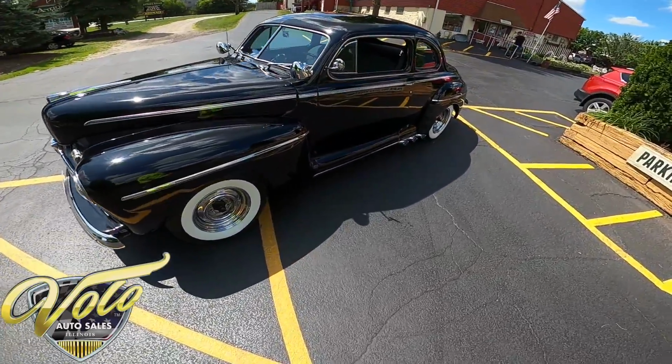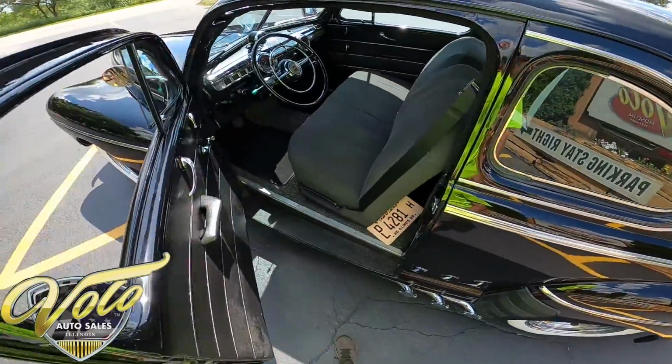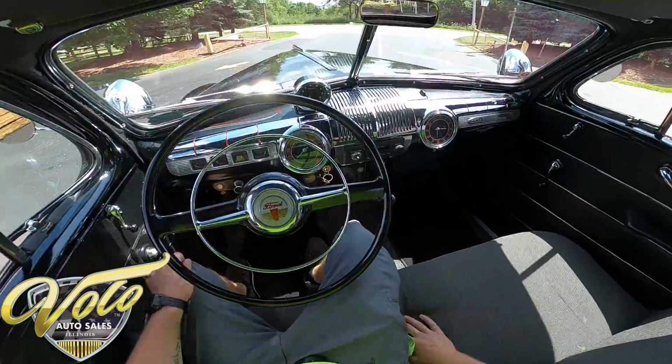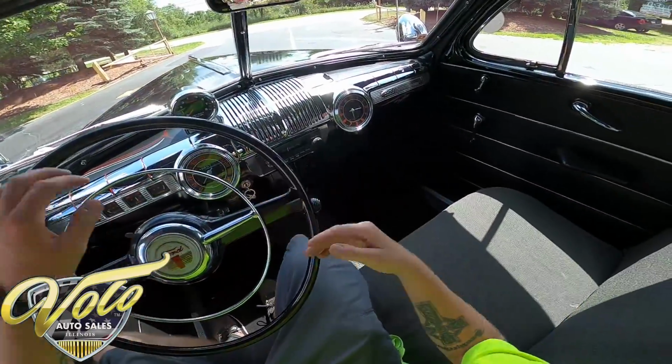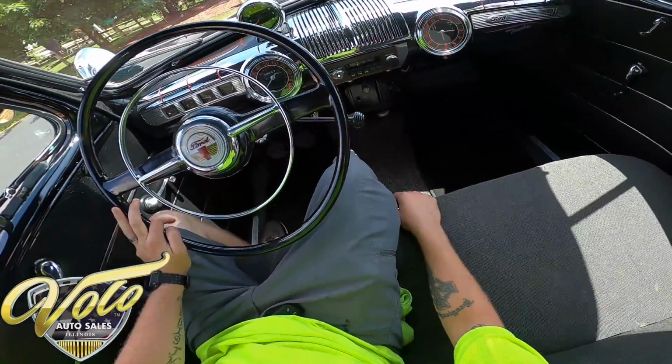This is so awesome. All right, let's hop on in. Door opens with ease. Seat's comfortable here. I like how the pinstripe outside, they brought it in as well. Same great craftsmanship that they've put into it.